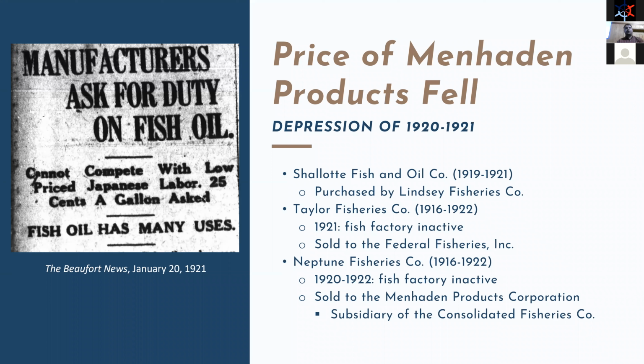During this time period, the price of Menhaden products, so fish scrap and fish oil, fall to pre-wartime prices. So we're talking about 30 cents a gallon for fish oil, where it had been as high as $1.25 or more. And you had all this expansion within the industry, and there's a lot of competition, and there's just not enough business going around.